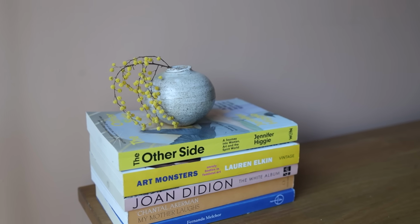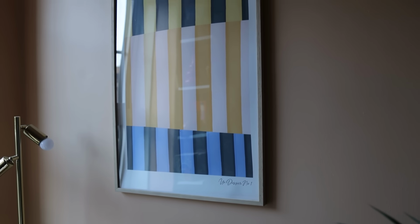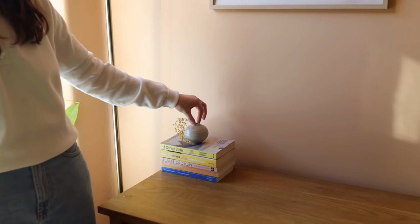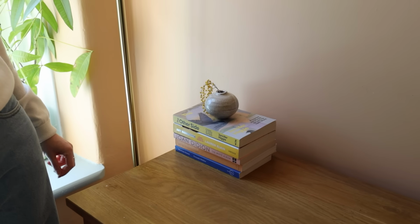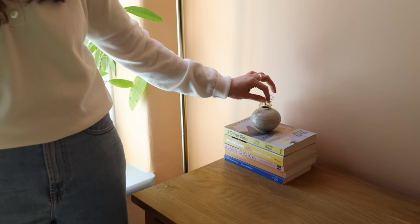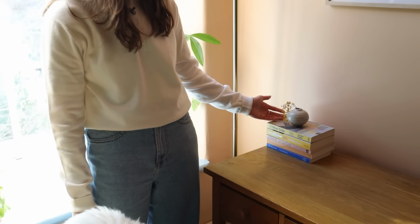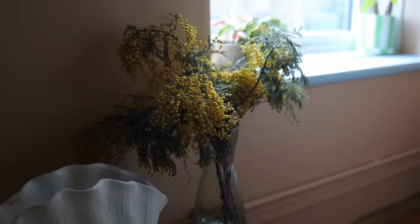I've matched here the books with the colours on the print. I don't know if you can see that, but I was very impressed with myself for doing that. Just a little bit of cohesiveness here. This little vase, I've got a few of these. I picked them up at a ceramic fair at Stepney City Farm, which is super close to me. They're all seconds, so they've got quite an uneven rim here, but I really like the imperfection of it. And this is just an offcut of this mimosa, actually. This is the baby. This is the mummy, this is the baby.